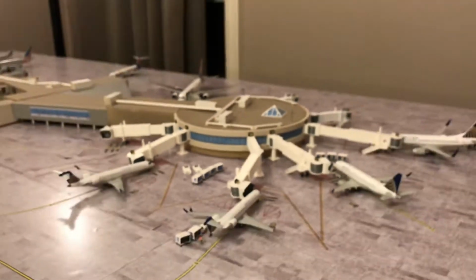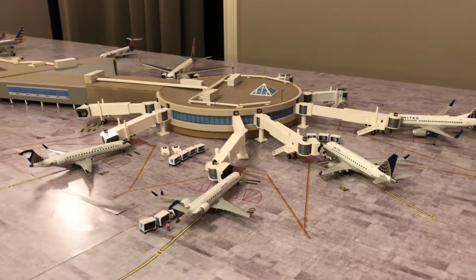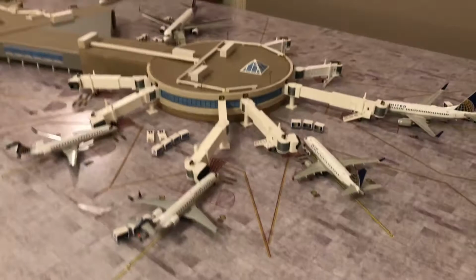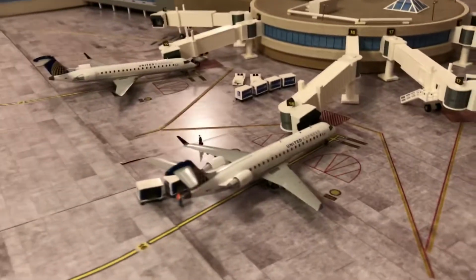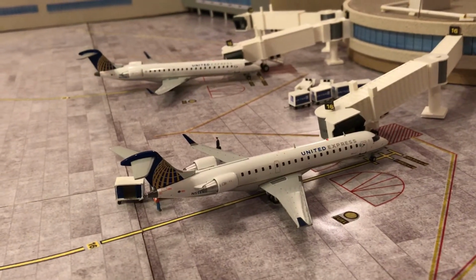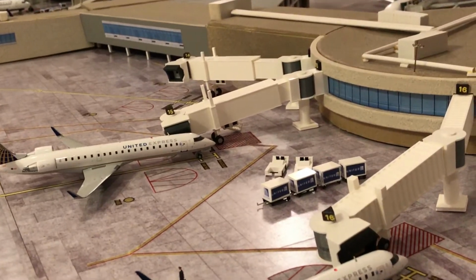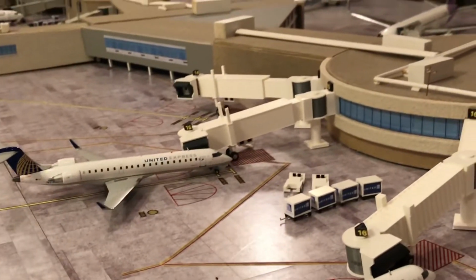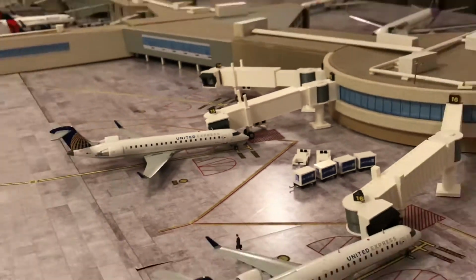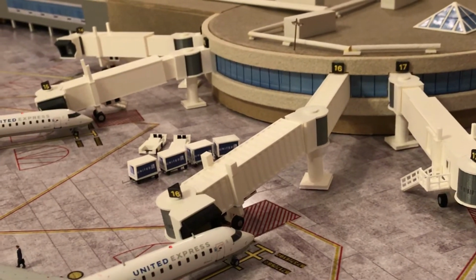All right. Getting into gates 14 through 21. This is kind of my United terminal today. I've got a couple empty gates and then 4 United aircraft, 2 of my new CRJ 700s. I was really happy that Gemini finally made this United new livery CRJ. Been waiting a long time for that to come out. Again, still my standard Jetways. All these ones are the flat ones, and they're all new from my last order. This is one of my older ones with the articulated Jetway that's specific for that gate.